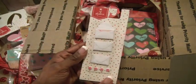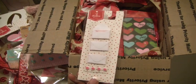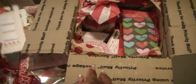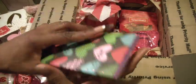Oh, yes, the infamous envelopes. You know, I bought one pack, used all three, had craft ones, didn't even think about getting the white ones. So thank you for these. I love these. Love those. Oh, what is this? Oh, wait.